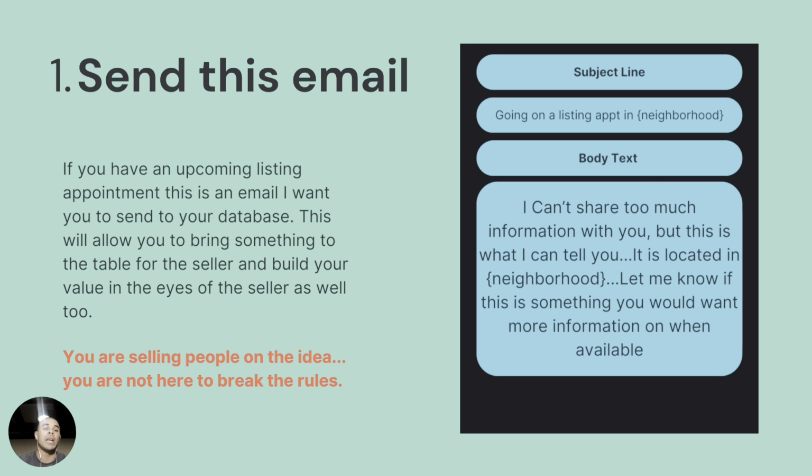There are people in your database who are actively looking for a home and just seem like they've been striking out on each single one. Maybe they've been wanting to move to this neighborhood. You are going to generate responses. And the reason this is important is because it will allow you to bring something to the table for the seller.